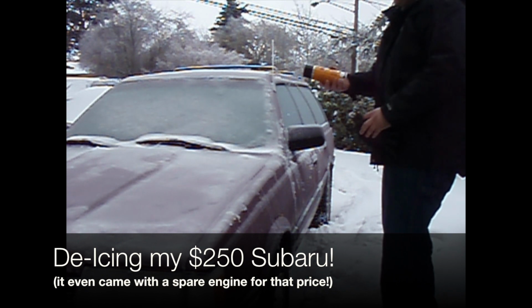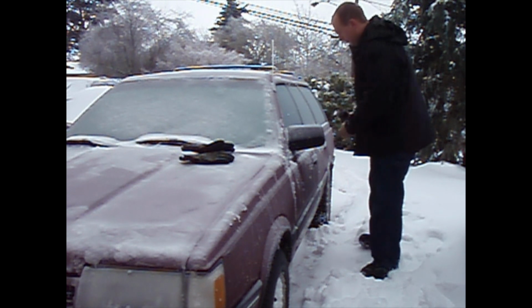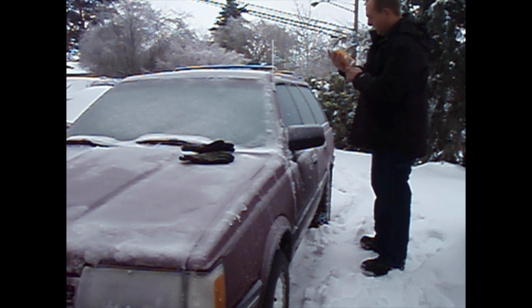Challenge this morning is to open this car with one can of de-icer. Johnson's brand de-icer. Because there's more de-icer inside here, but it's frozen shut. Yeah. These are supposed to wear safety glasses.